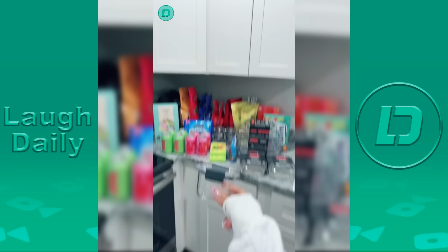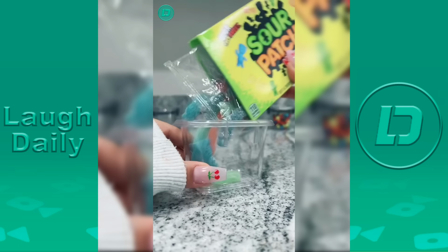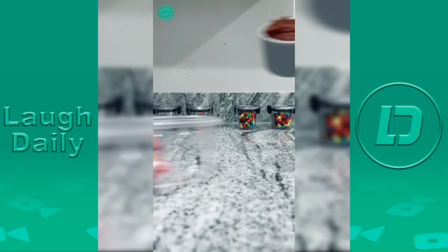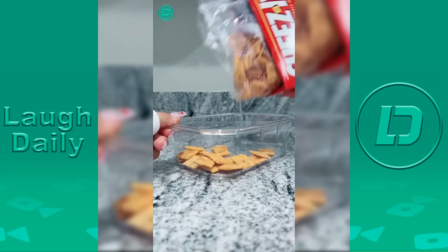I've never had a snack drawer, so I'm gonna try and make one. First, I'm filling the mini containers. Mini M&Ms, these are so good. Sour Patch Kids. And Cocoa Pebbles. This is so cute. Now I'm gonna fill the bigger ones. First, Oreos, blue Takis, and Cheez-Its.